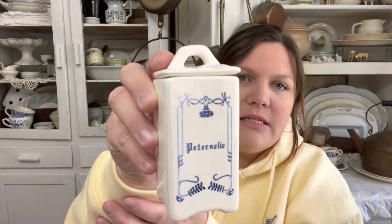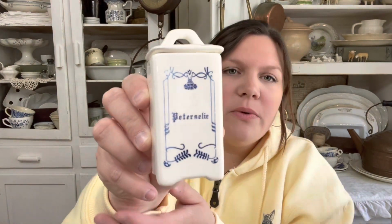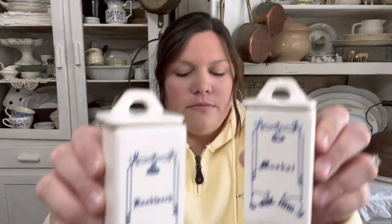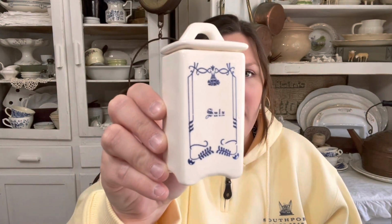I also found a set of these little spice containers. There was a set of 6 of them, and I paid $14 for the set of 6. And they have this blue and white pattern on them, and they are square shaped, and I think they are perfect for my kitchen. And I'll give you a better look at all of these together at the end of the video.